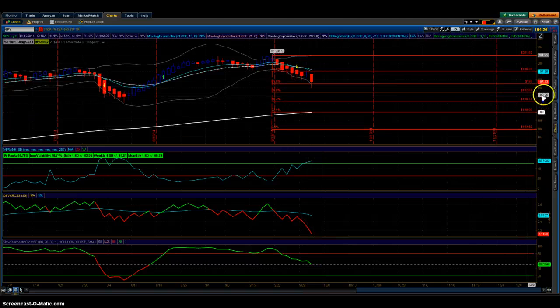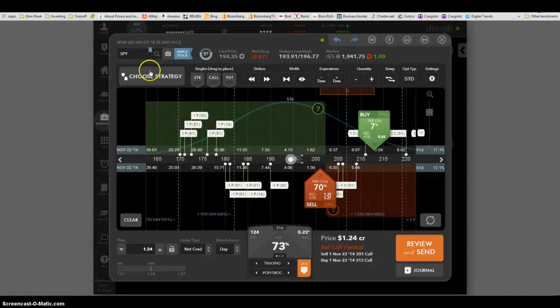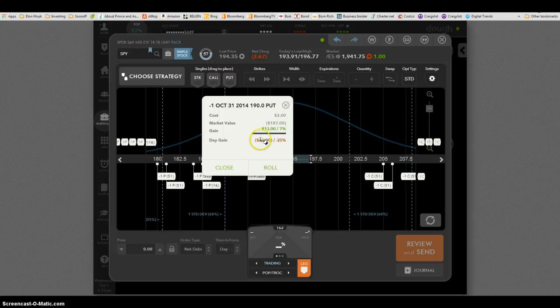Take a look where that is. That's at 192.87. Notice where my worst position is right now. Where is it? Watch this. I'll just clear all this. Here are my positions. I'll zoom in. My worst position is right here, the 190. I just moved it. I covered it in part one.